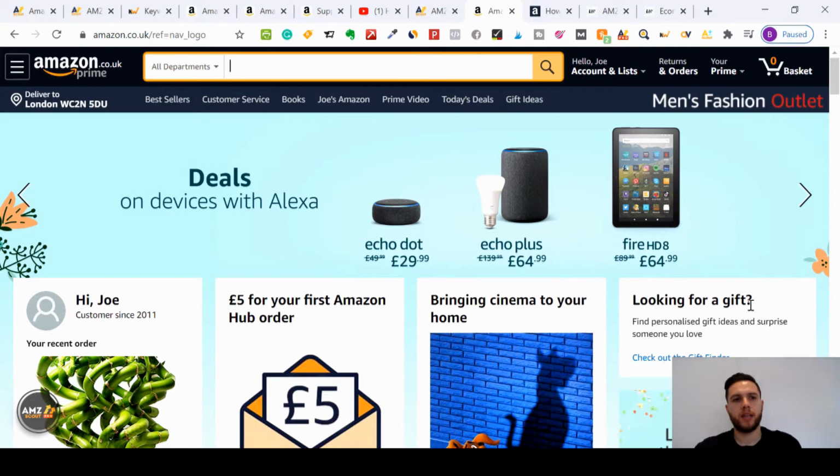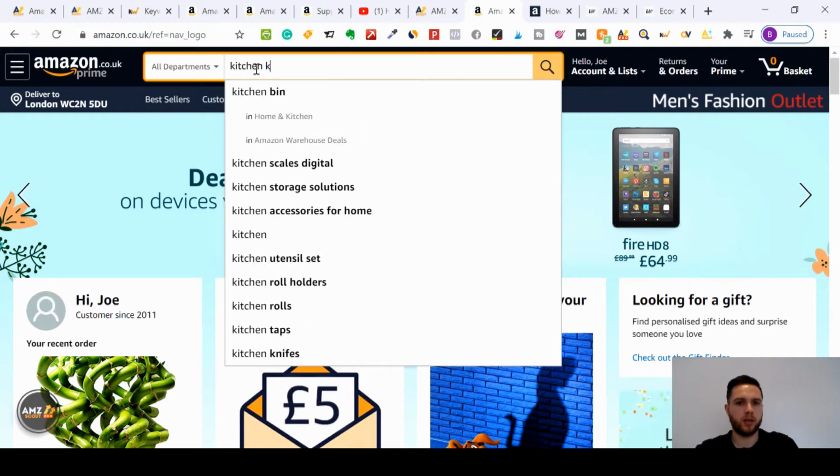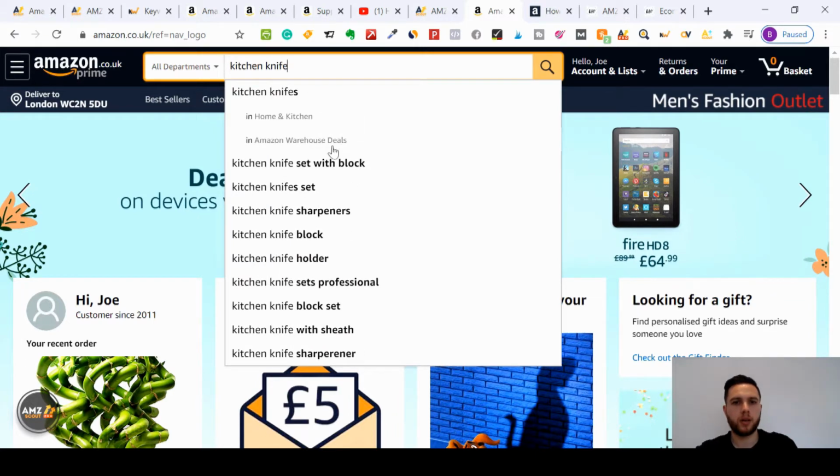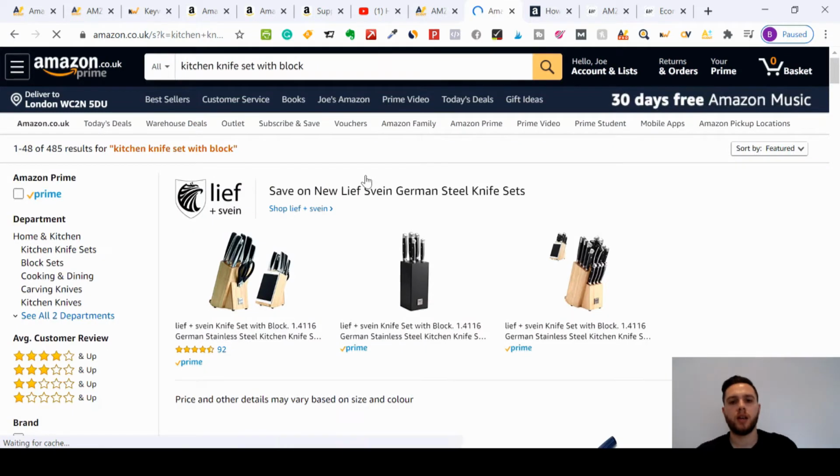So if you head over to Amazon and choose any item, this was something I was looking at earlier. What should we put in? Should we put kitchen knife set with block? If we type in a product on Amazon, this will also work if you go to the bestsellers page on Amazon.